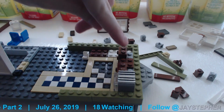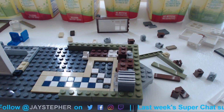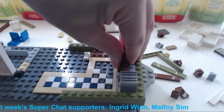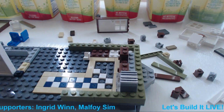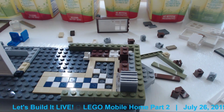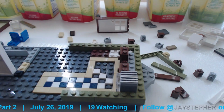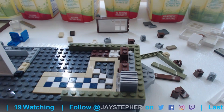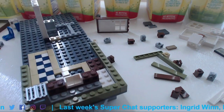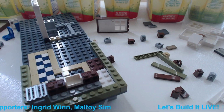Alright, so we need to get this basin in here. Oh, okay, we found it. Now I'm going to need to rip that out, so pop that out real quick. Alright, let's put that in there. Now we got to put a sink right there, and then we can start tiling things. The reason why I moved that plate out of there is because I wanted to stick a whole brick.